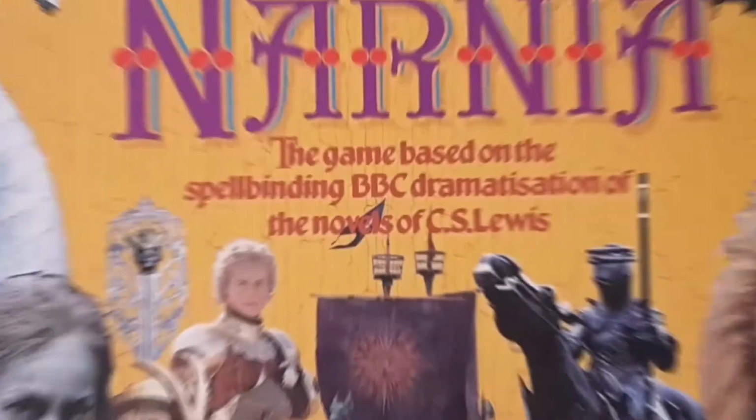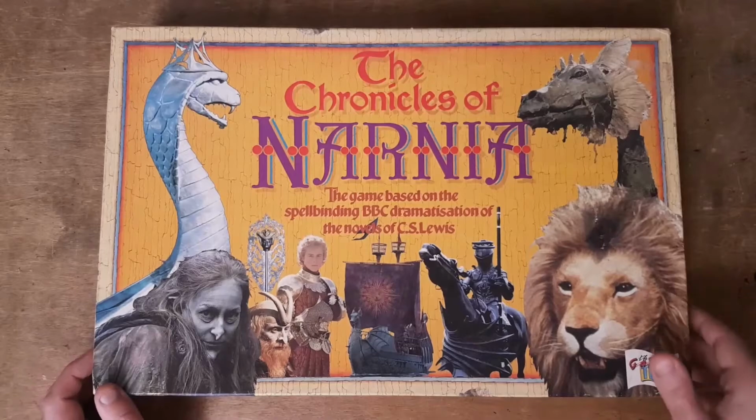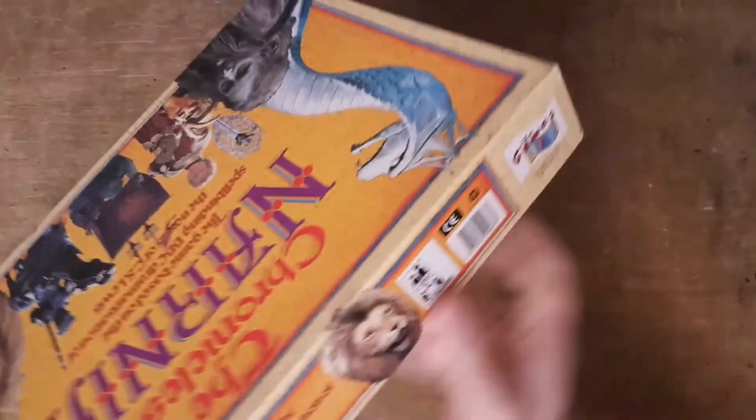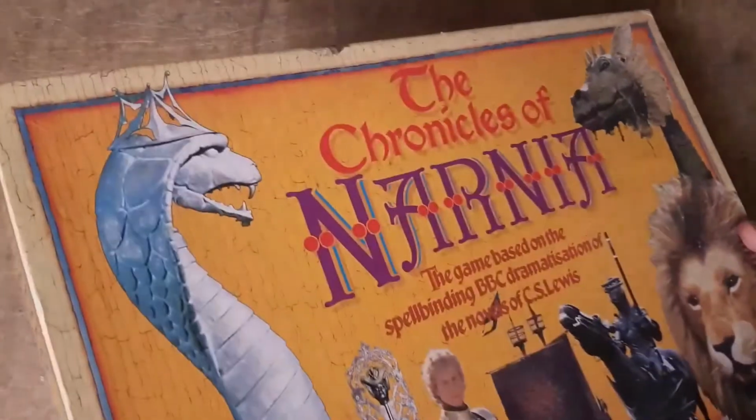So yeah, let's have a look at the box. Alright, and here is the box. It wasn't in too bad condition. The corners were all okay. Yeah, it does have some sellotape here for some reason. Don't know, but that will remain there forever now.